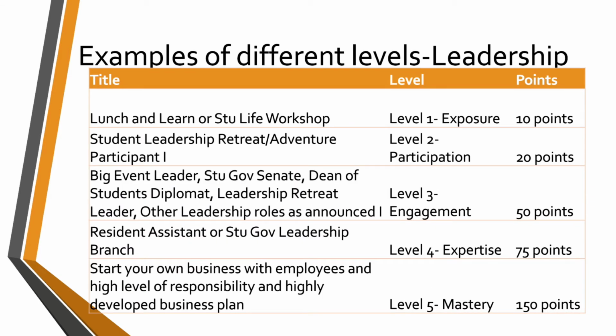Or here's another example with leadership. So a lunch and learn, one-time event. Actually go on the whole weekend retreat, level 2. Become a leader of that. Be the leader at the retreat or in student government or in a big event. That's level 3. Do a long-term leadership, semester-long, year-long program. That's level 4. Start your own business, very high level of responsibility. That would be level 5.